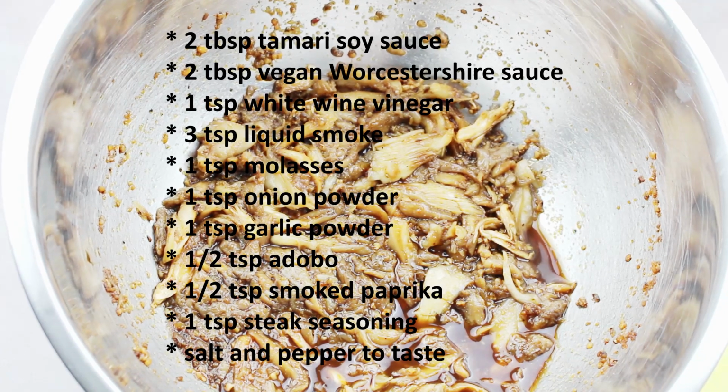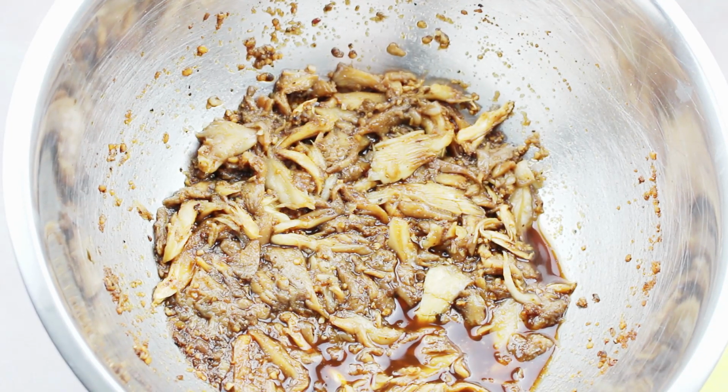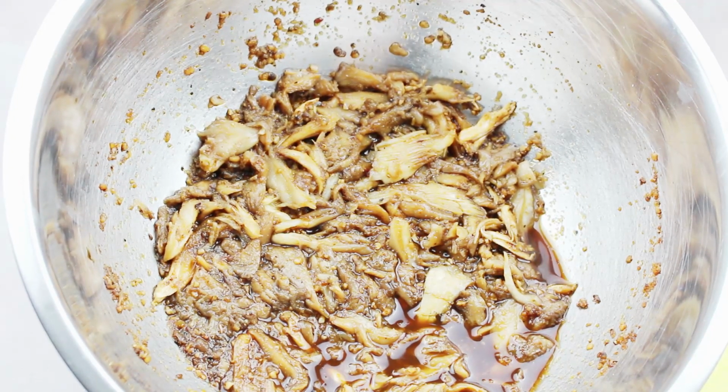We're going to place the oyster mushrooms inside of this marinade and mix them around nicely. In most cases, I would like these to sit for a few hours up to overnight before preparing them. However, I didn't have that much time for this video, so I just let them marinate for 1 hour.